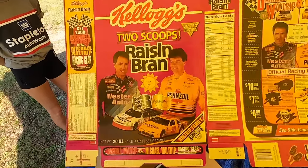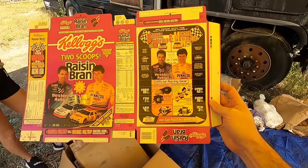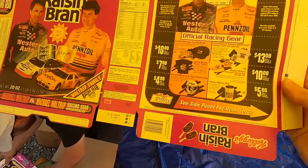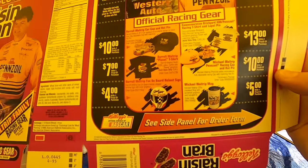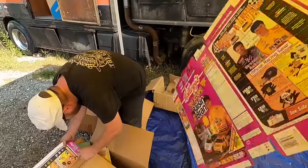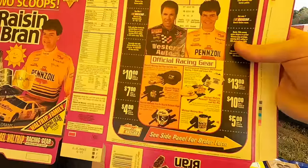I wonder if these coupons are still good. Oh my God. These coupons are still good. Michael and Darrell, can we send away for these hats and stuff on here still? I think there's no expiration date. You know what? Maybe we should keep this as a legend and we might find some of this stuff in there.